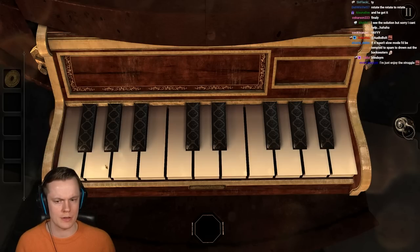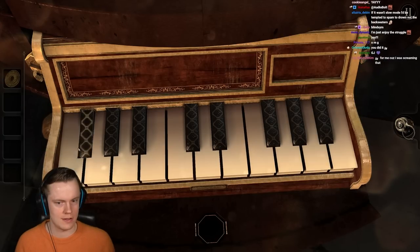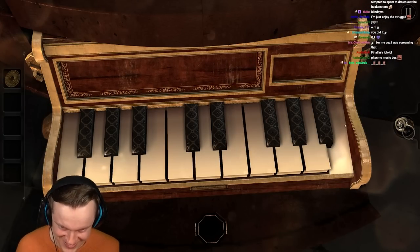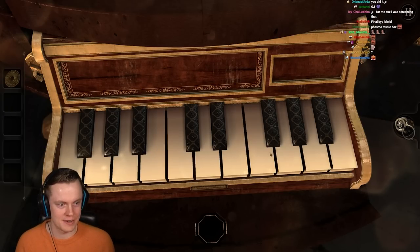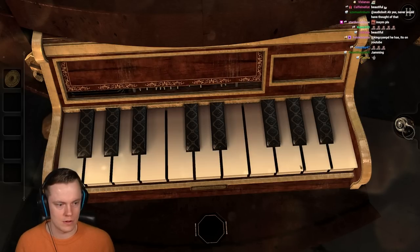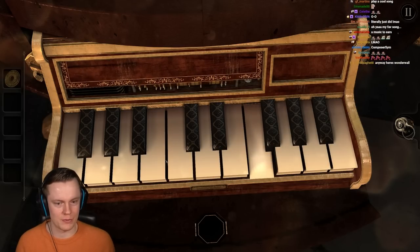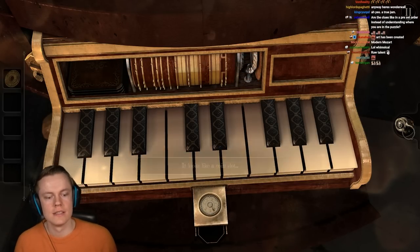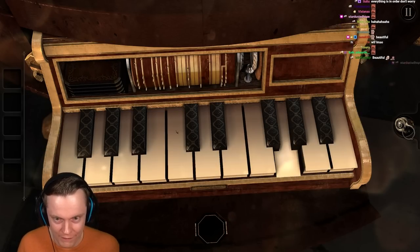Okay, now we need to play music. Sorry, I'm a menace. I'm just guessing. I'm brute forcing. Whatever, man. Looks like a coin slot. Boom! Finally, the coin.